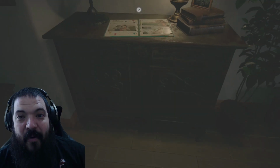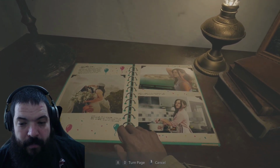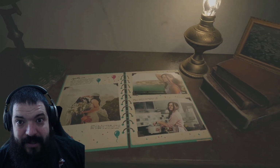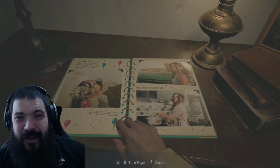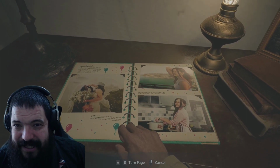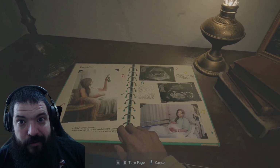Moving on. Quick side note, there is also the wedding album over here in the study room, and it is worth just flicking through this. I don't think this is needed for the achievement, but better safe than sorry, right?